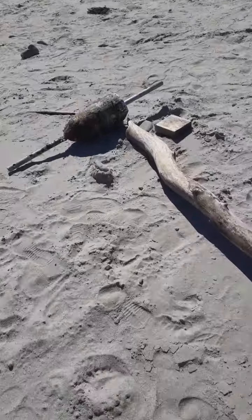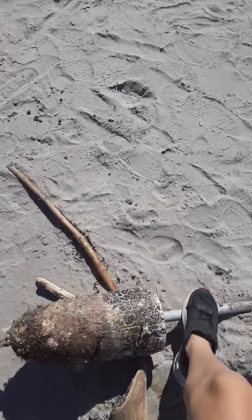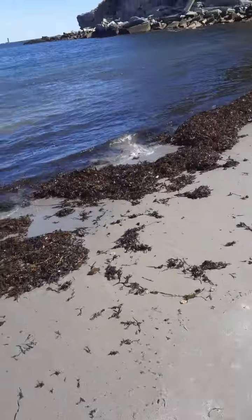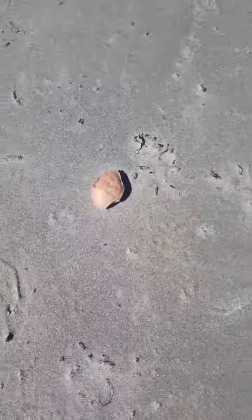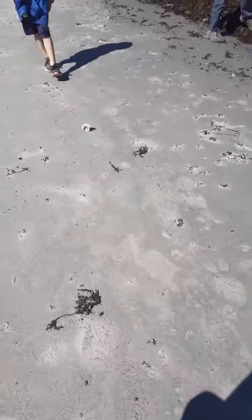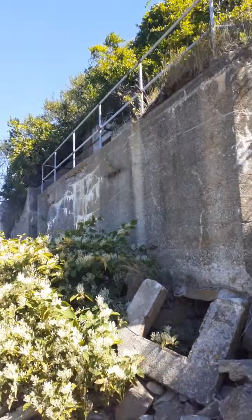There's a buoy right here. Found a bunch of seaweed everywhere. Look at all that seaweed. Oh, there's a little dead crab right here. Yeah, he's dead. Meow. Meow. Yeah, he's dead. You're going to make dinner up whether you like it or not.